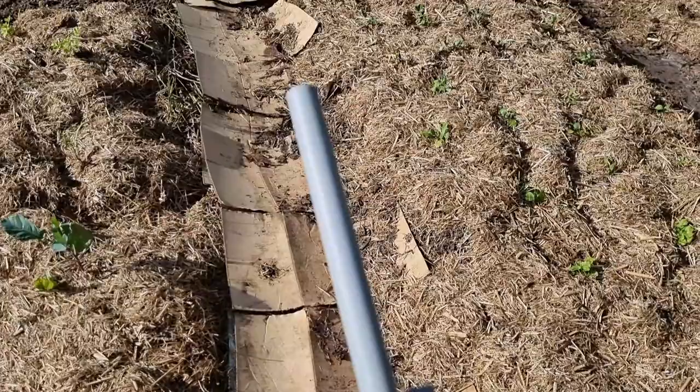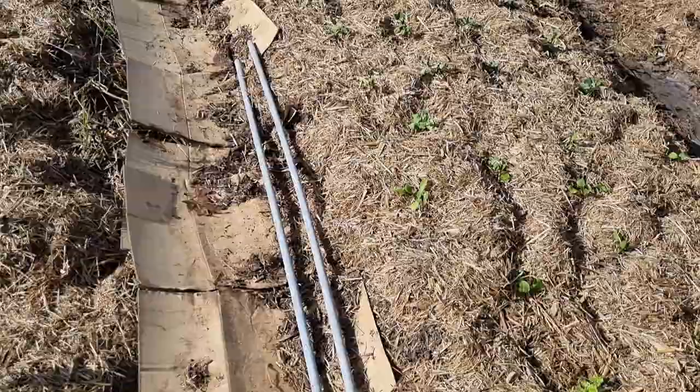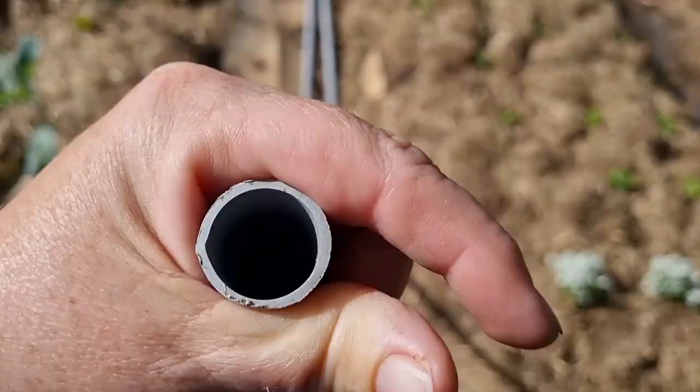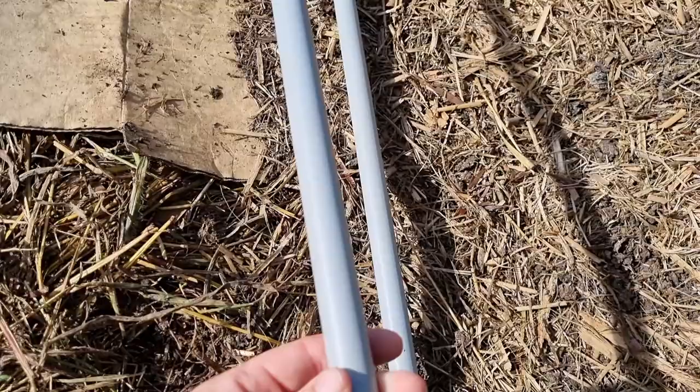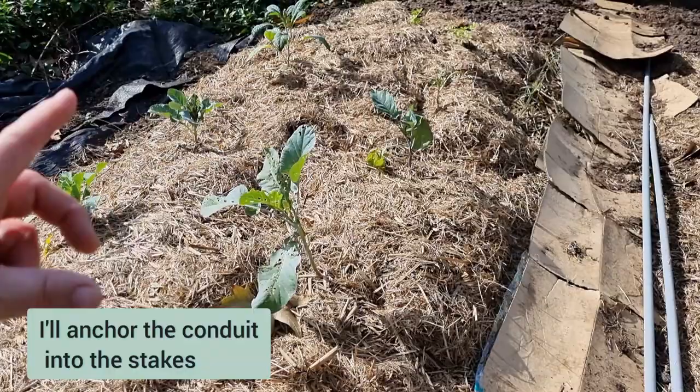Then I also picked up some of this, which is called conduit, hope I'm calling that right. It's the piping that they use to thread wires through when you're building a house or just doing any kind of work like that, electrical work. You can see there it's hollow in the center. I'm thinking with this I'll need to cut it up into shorter pieces, and then I need to buy some kind of stakes, I don't have them yet. I'm thinking like eight of them so that I can make four hoops along this bed here.